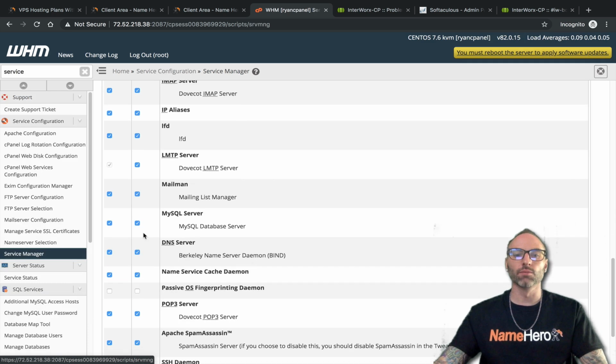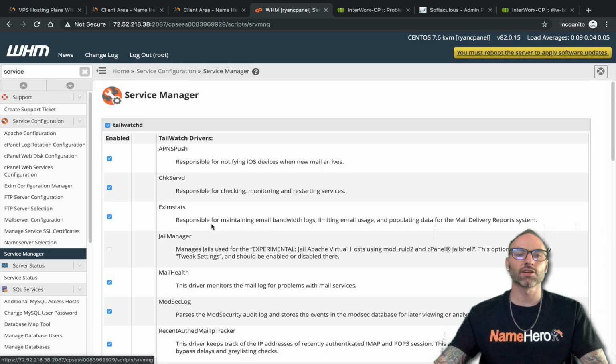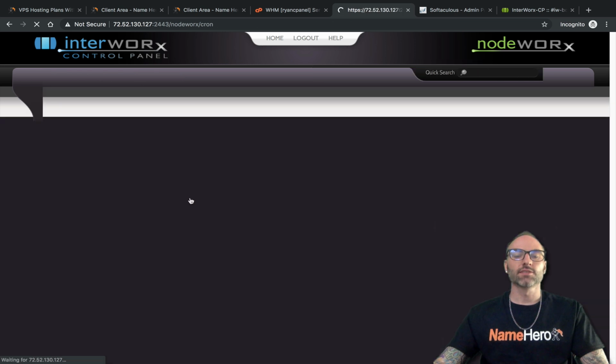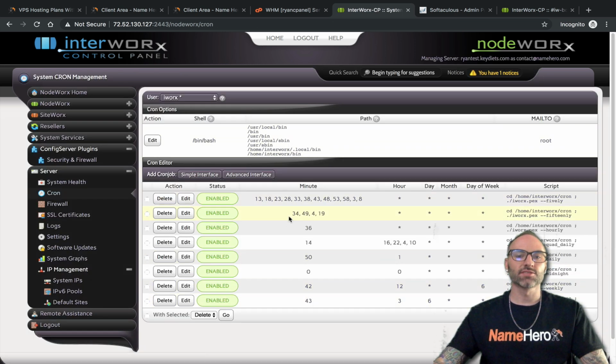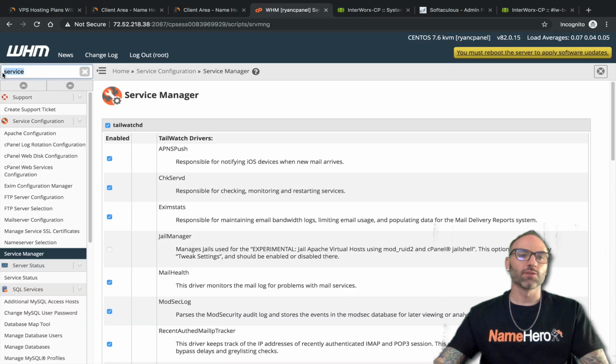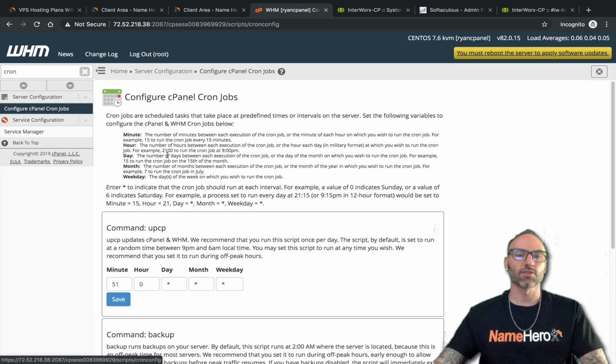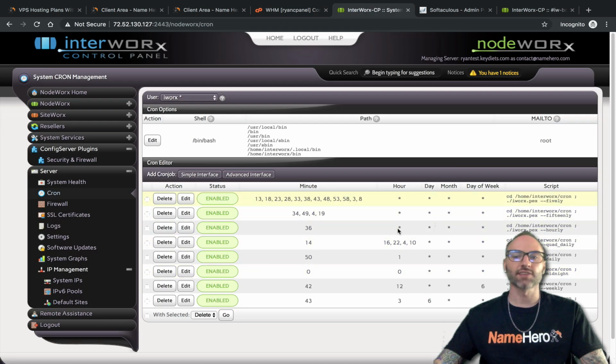So what services do I need monitored, and do I need to be alerted with these? Same type stuff. These are system crons that keep InterWorx, NodeWorx and SiteWorx updated. And same thing here in Web Host Manager. If we type in cron, you'll see we have our configured cPanel cron jobs. Basically, the only time you need to use this is to change the time these run. So both have that. You can customize and see them without SSHing in.